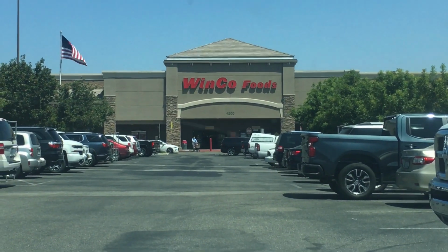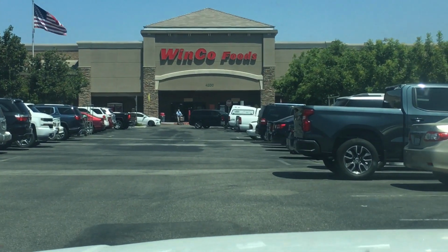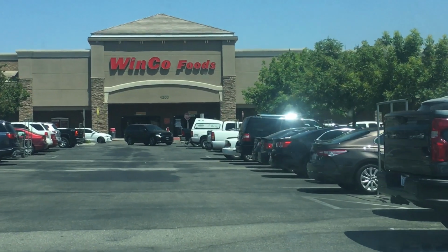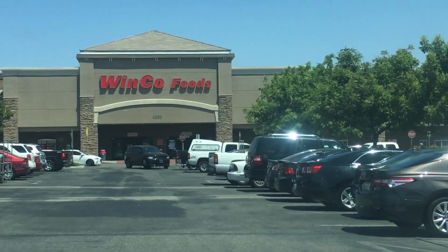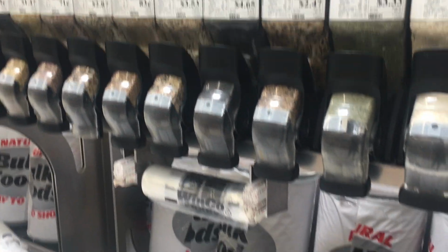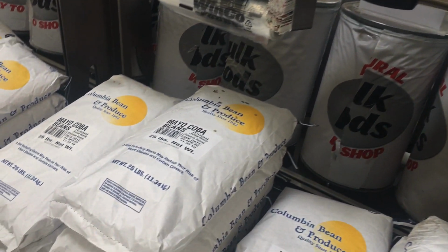Okay, here we are at Winco Foods. I know a lot of people don't have Winco Foods, but it is one of the best bulk buying stores, and I'm gonna show you why. As you can see here, Winco has a fantastic bulk section.